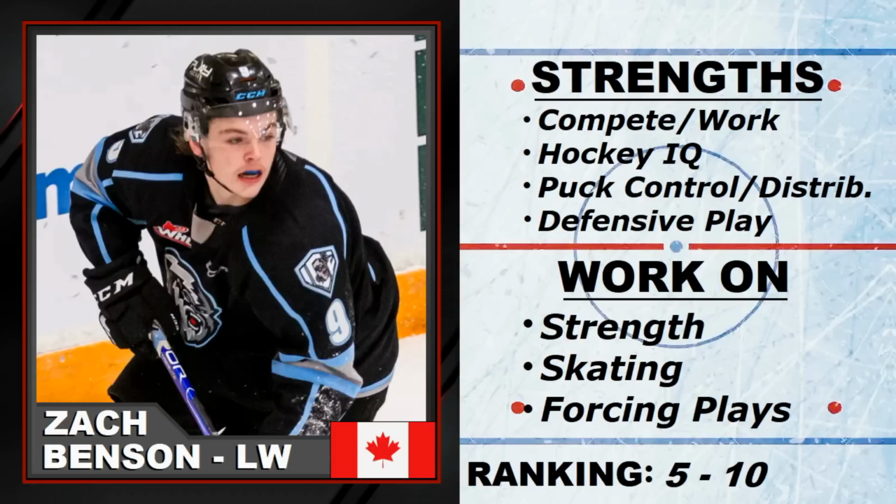And it kind of reminds me of Wyatt Johnston. I've seen a whole bunch of games of him live. And there are times when I'm like, oh my God, I can't believe he saw that. We didn't see that. And they just think the game at the next level. Sometimes they give up the puck, but more times than not, they're making great plays.